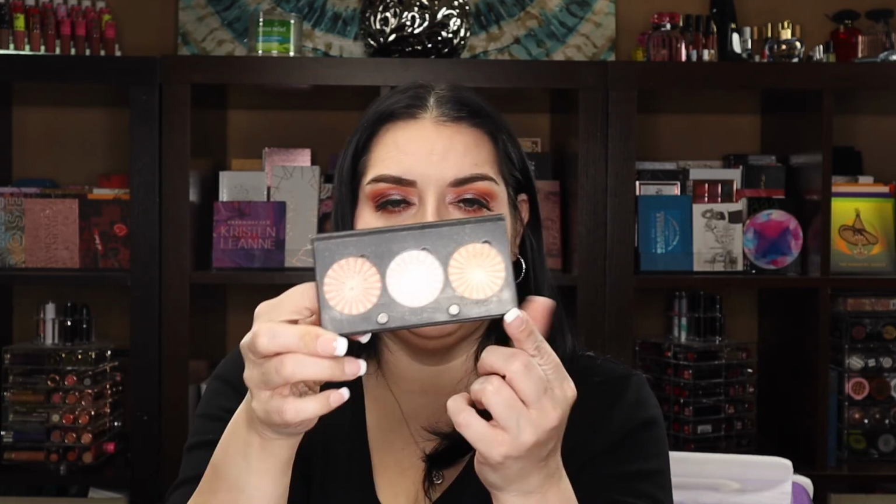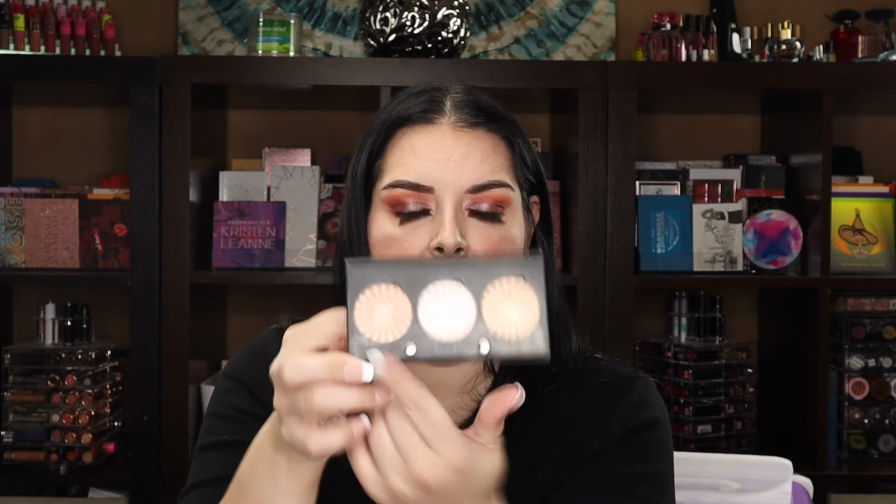Alright, so let's see, I have this highlighting palette that I didn't get to put in the other bag. This is the Ofra Feeling Myself highlighting palette. It has 3 little mini highlighters. This is old packaging, but it has Rodeo Drive, Pillow Talk, and Blissful. Beautiful, beautiful, beautiful. So I'll have to go on like that.